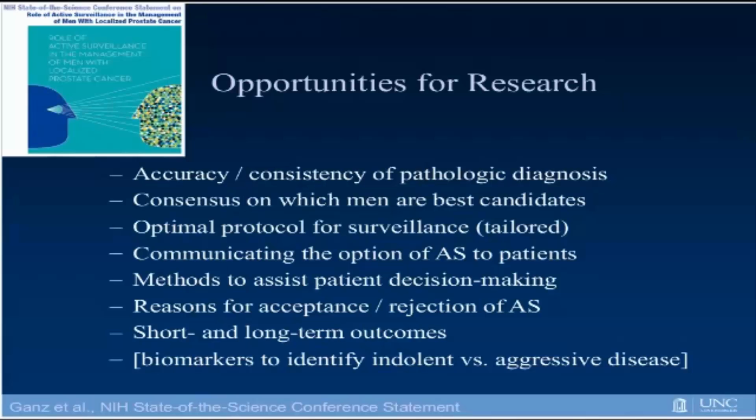And finally, there's a burgeoning field of biomarker development to identify indolent versus aggressive disease. However, as with many areas of oncology, I think there's a great open question of how Medicare and payer reimbursement will affect these molecular diagnostics and the dissemination of them and their ability to help us improve care.